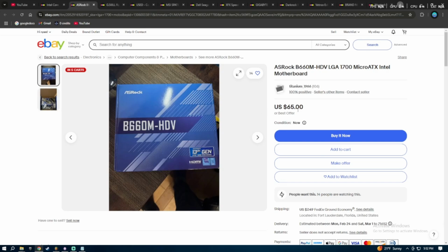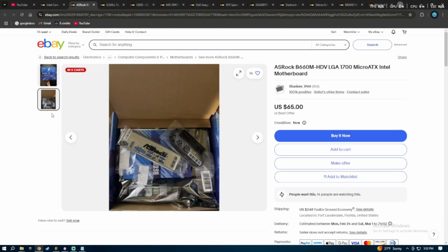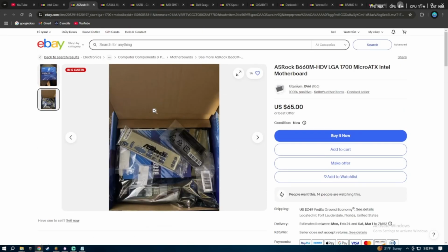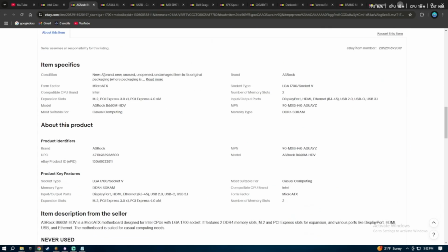But 65 bucks, and we're gonna get, I believe, 2 RAM slots. We should have an NVMe and PCIe, everything that we need for 65 bucks. You always want to make sure, though, whenever you're on here, that you go and make sure that they work, because sometimes they will get you.